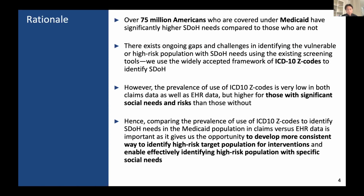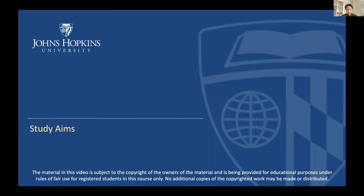On top of that, understanding the overlap of these social needs captured in each data source may enable us to more effectively identify high-risk populations with specific social needs, leveraging both data sources for population health management interventions, as well as risk adjustment activities. So with all this in mind, our study has two key aims.